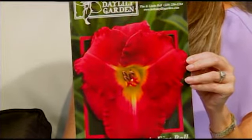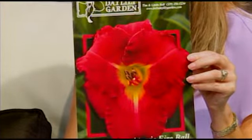Now, what's the name of the daylily on the front of this cover? That is Atomic Fireball. Atomic Fireball. Now, did you name that one? I did. It's named after one of my favorite candies as a kid growing up. Oh, little hot fireballs. So you actually breed them, right? I do. So tell us a little bit about how you breed them.